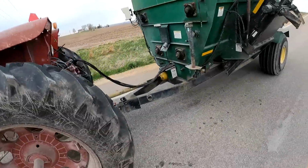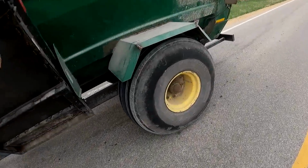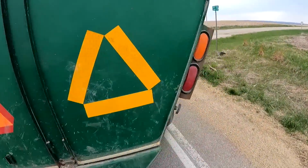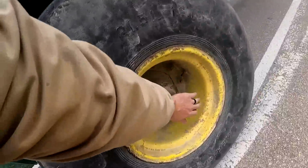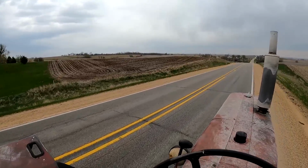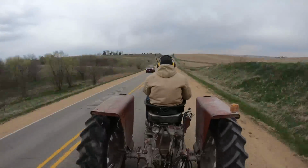Ooh, she's chilly. Just doing a quick walk around since this thing's pretty old, making sure the hub's staying cool. That's good. Making sure not losing any oil, any air pressure. Good to go. That's my farm. Getting anhydrous on it. Nice.